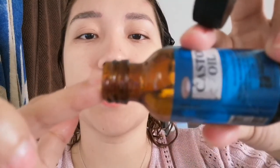I just bought this castor oil in Watsons and it's I think 59 or 69 pesos. So what I do is, I don't have any applicator but my fingers. I just dip my hand in the tip of the bottle and then put it directly on my eyebrows.